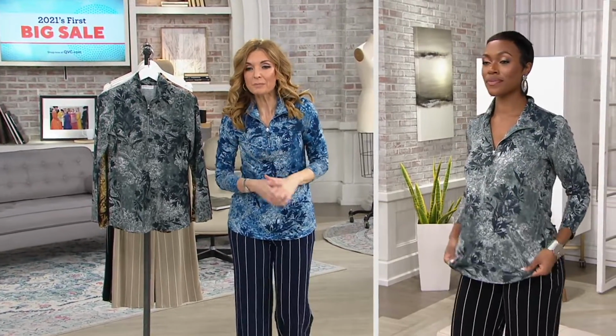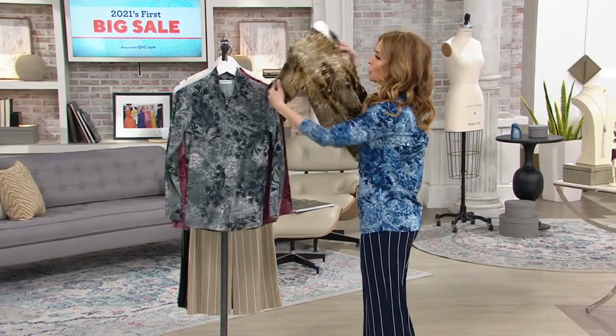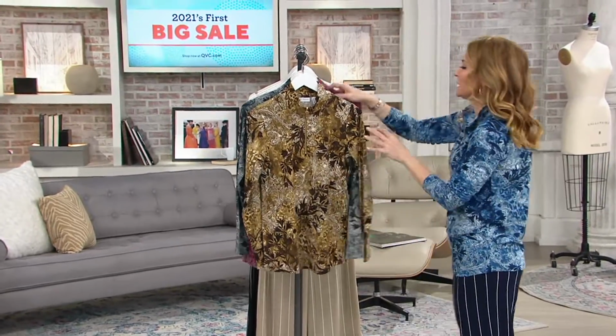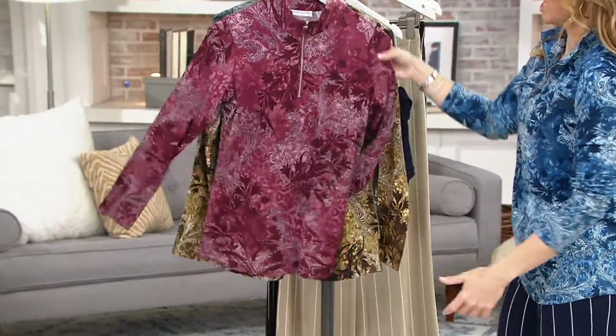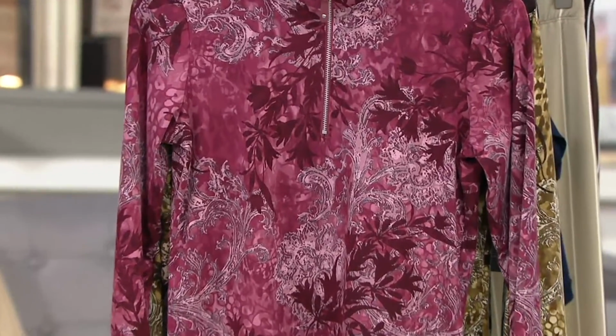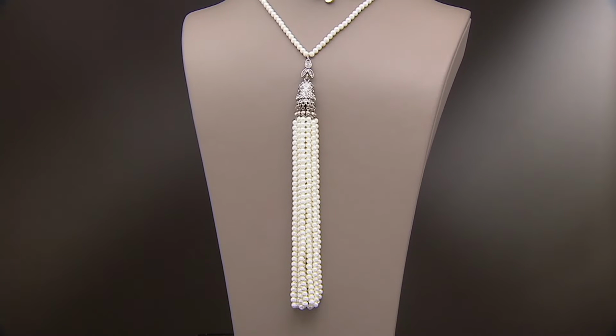So 3 easy payments of $18.83. I'm in the blue. Erin's in the gray. We have it in gold. Please don't forget about the gold. My favorite. Pretty. Wow, with the gold zipper detail. So good. And then the wine with the silver. Stunning. I picked it because I love it. I love it so much.